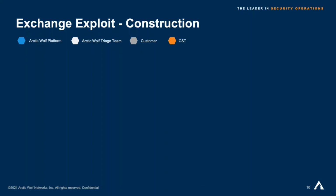So this first example was an attack that utilized the Exchange vulnerabilities that came out a couple of months ago. And this was against a construction firm that was a customer of ours. On August 2nd, the customer completed their 30-day onboarding with us. When you come on board as a customer, there's a 30-day window in which we try to get you onboarded before the service actually kicks in and service delivery starts. So that completed on August 2nd.